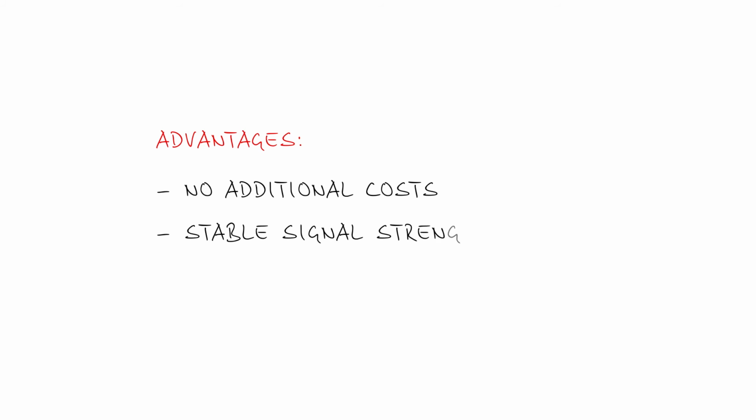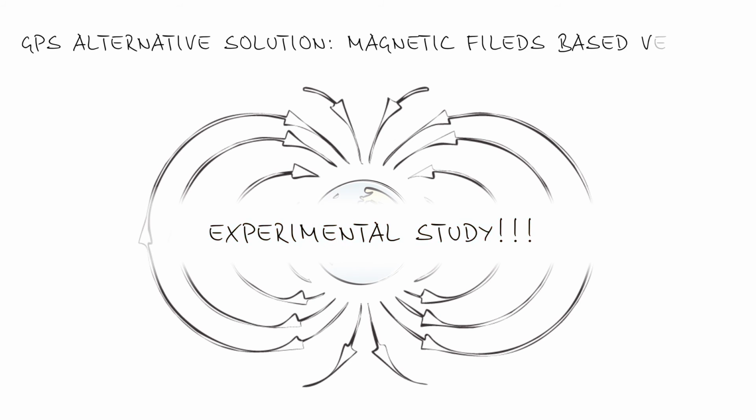The main advantage of this approach is that no additional infrastructure or costly installations are required. Moreover, the magnetic field signals are usually quite stable, hence there is no need for continuous maintenance. Still, it's an experimental study yet because the algorithms for calculation of current position are much more complex compared to algorithms used in Wi-Fi or Bluetooth solutions.